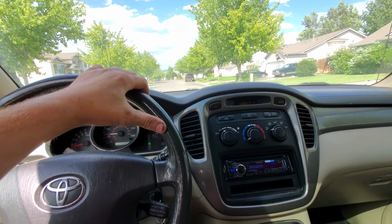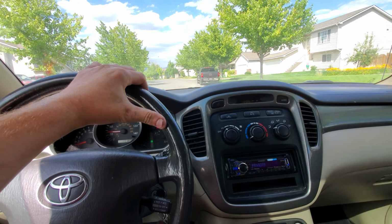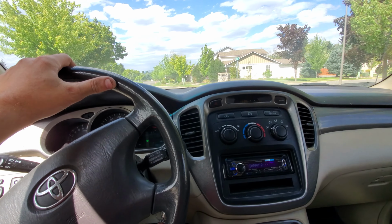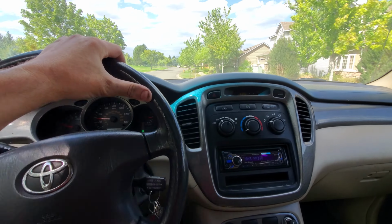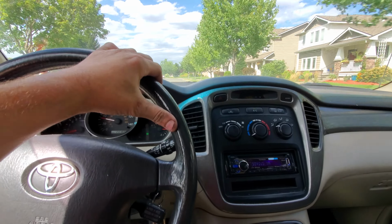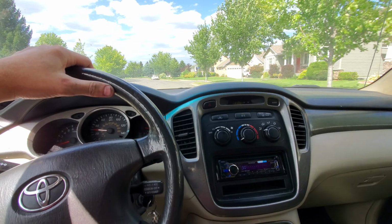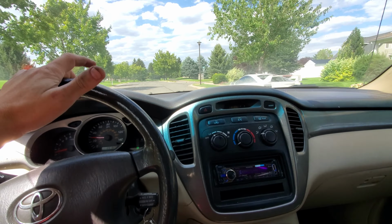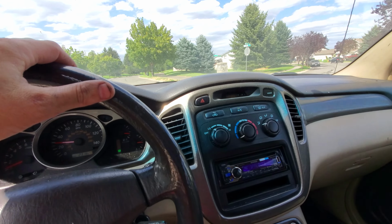And that was it. It was just a bad ground. I'll be damned. Still doesn't have very much power, but oh, thank God. Okay, the transmission is not broken. It was just a ground. Oh, I'm so excited. Alright.